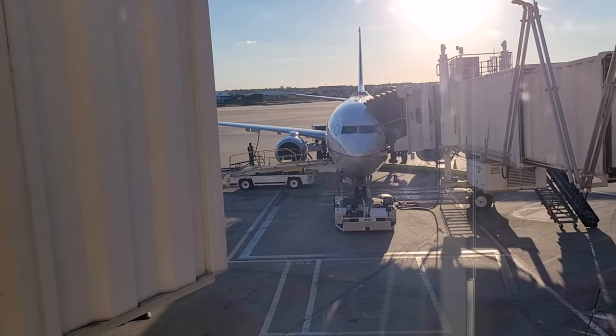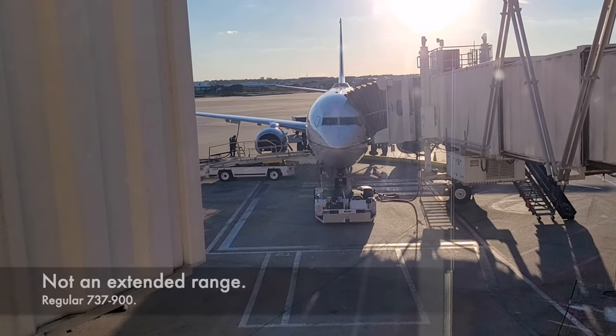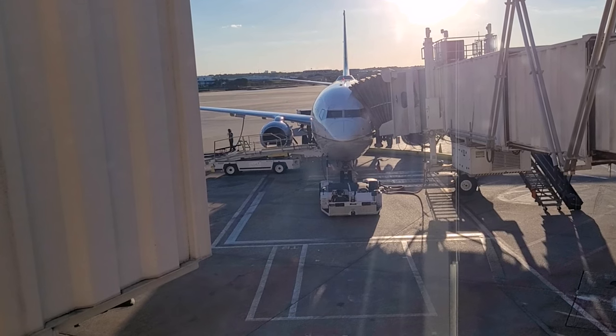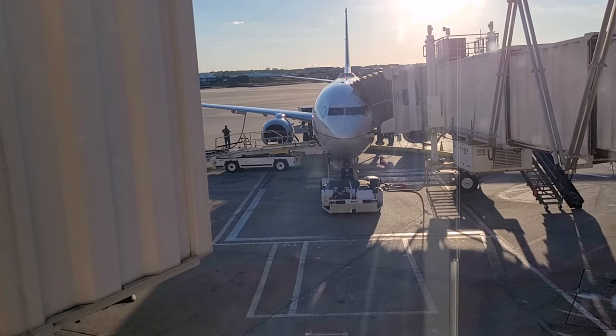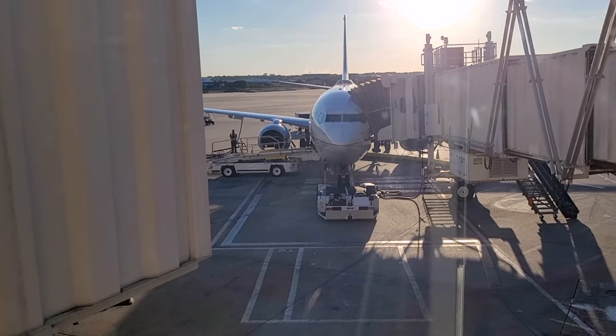This evening, I'm flying on this 22-year-old Boeing 737-900ER. It's registered N37408. It was delivered to Continental Airlines with the same registration April 10, 2001, and had arrived from Vegas as UA 1714.